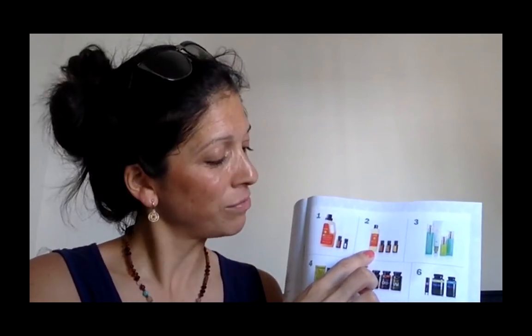And then you can see some of the On Guard range as well. On Guard laundry detergent, an On Guard concentrated cleaner. So there's lots and lots of lovely products. The beautiful shampoo and conditioner, the Deep Blue range, the Muscle Rub, lots and lots of lovely products. The whole skincare range. I won't even get started on that.